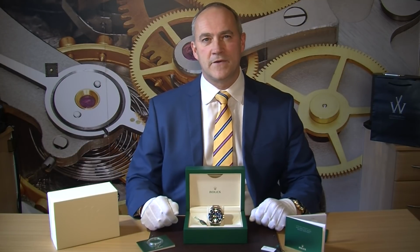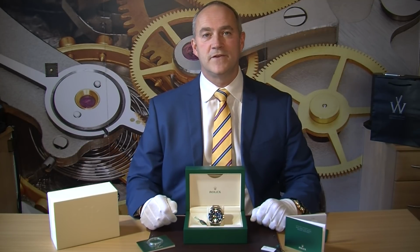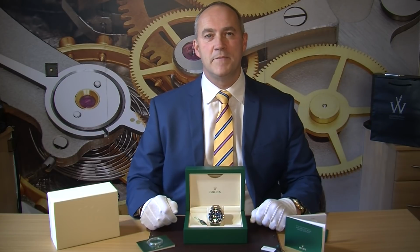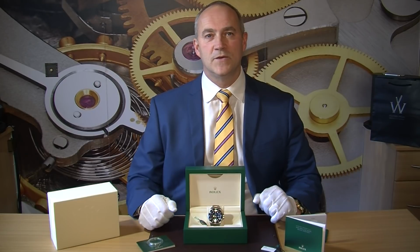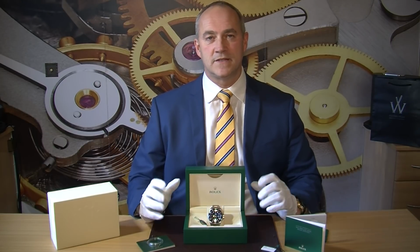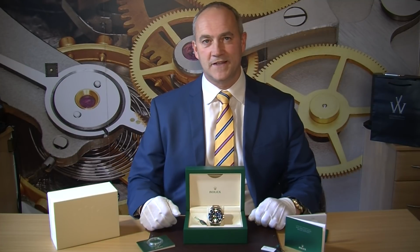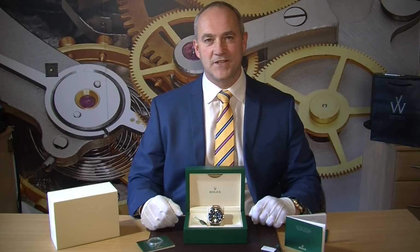However, around about 2014, a gentleman called James Cameron, who's a very well-known filmmaker, made a film, Deep Blue, and this watch was based on a watch that Rolex manufactured that was featured in this film, and hence the name, the James Cameron and Deep Blue are the names associated with this watch.